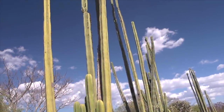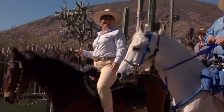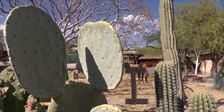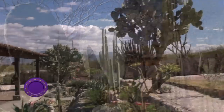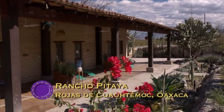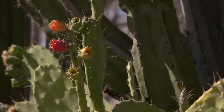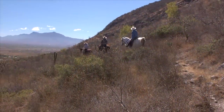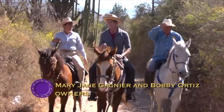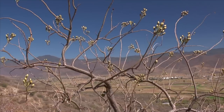My friends Mary Jane and Bobby Ortiz own a horse ranch in the breathtaking Tlacolula Valley. It's an arid valley just outside of Oaxaca City. I thought it'd be great to stay at their Rancho Pitaya so that I could better experience this remarkably intact natural landscape. Mary Jane and Bobby took me on a horseback tour of the countryside to explore the impressive array of biodiversity that this arid climate has to offer.